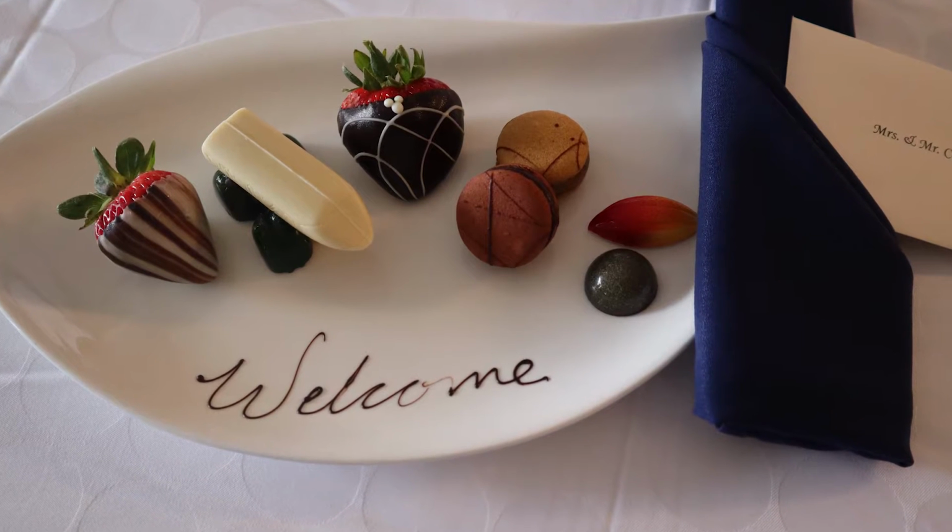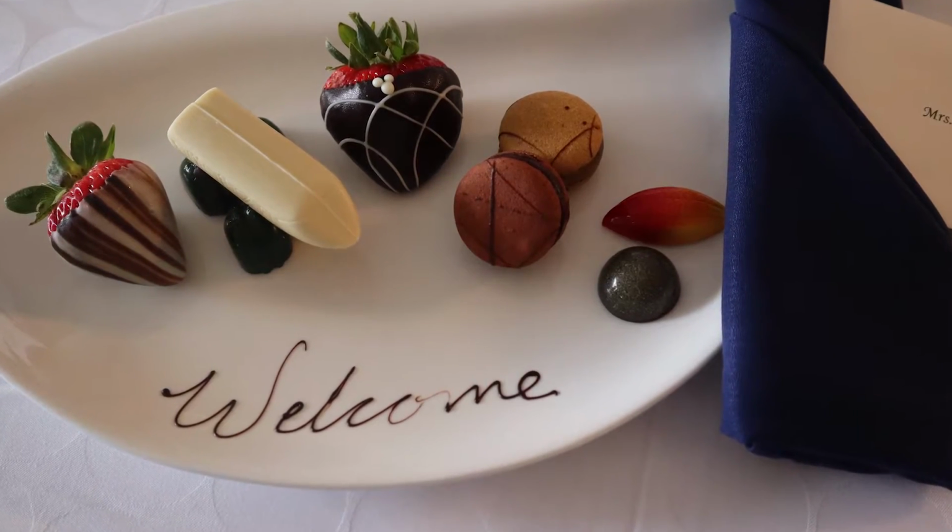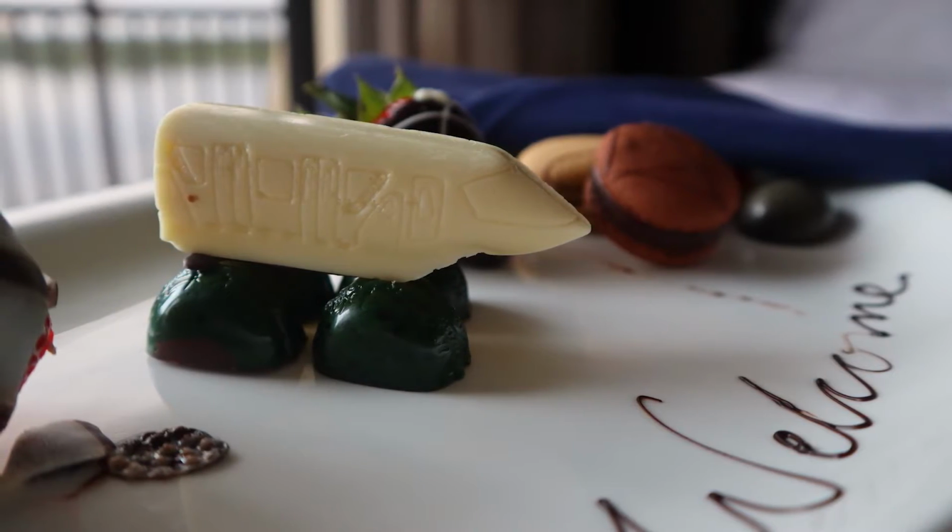And with those same chocolates, we also got, that might have been the second time we returned to the room, a plate that said welcome, and it had a bunch of chocolates, and we could show you guys that as well. So you can see there's chocolate covered strawberries and a monorail chocolate there. That was really cool. We were really excited to come into the room and see this. So that one said welcome on it. I'm not sure why we got that one either, but we were very appreciative of both of the chocolates.